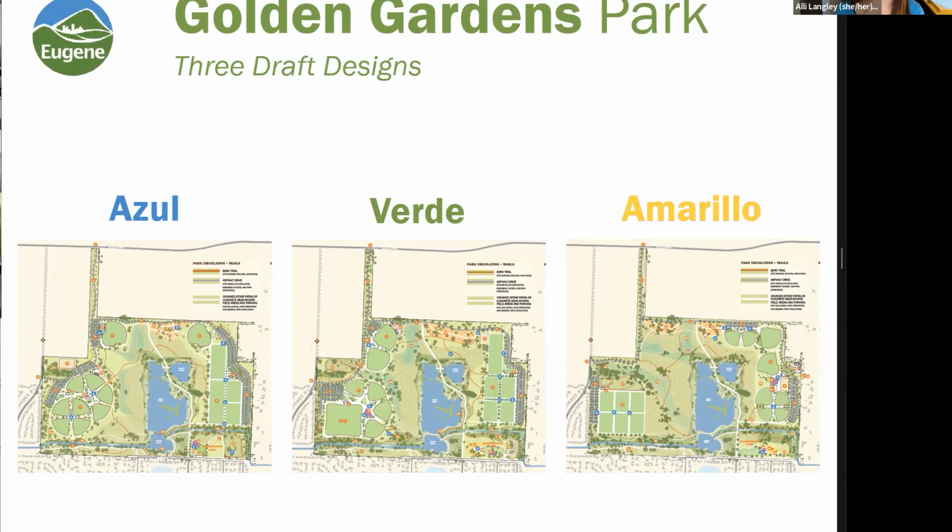And you might be asking, why are they named that? We are translating all of our materials into Spanish. Easier to just use one name. These are blue, green, and yellow, 3 colors. We also didn't want any kind of false hierarchy that could be insinuated with numbers or letters. And we didn't want to bias people's impressions or preferences based on that. We have seen that folks tend to choose the first design or the first numbered or lettered design. So wanted to avoid that.